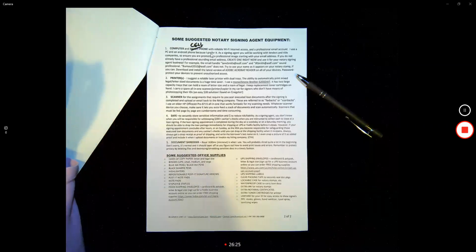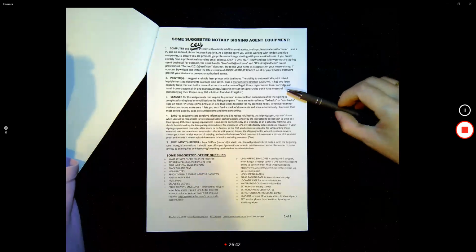I keep replacement toners on hand, because the last thing you want to do is run out of ink when you are printing and you're midway through a loan package. Running out of ink is a huge pain, and it will cause you a great deal of stress. So I have some backup cartridges on hand.